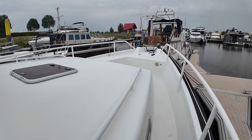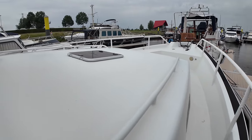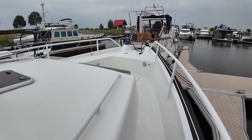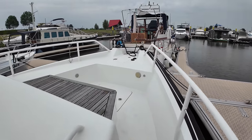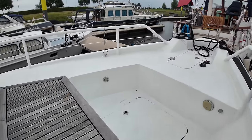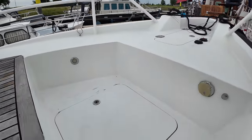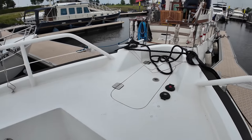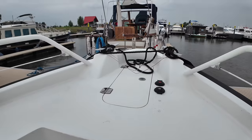Again, safety first, plenty to hold on to as we're walking around the boat, and you do feel nice and secure in here as well. As you can see, a nice seating area up forward, so you can sit back and enjoy the view under the hatch there. Obviously, we've got everything we need in terms of deploying and retrieving the anchor as well.